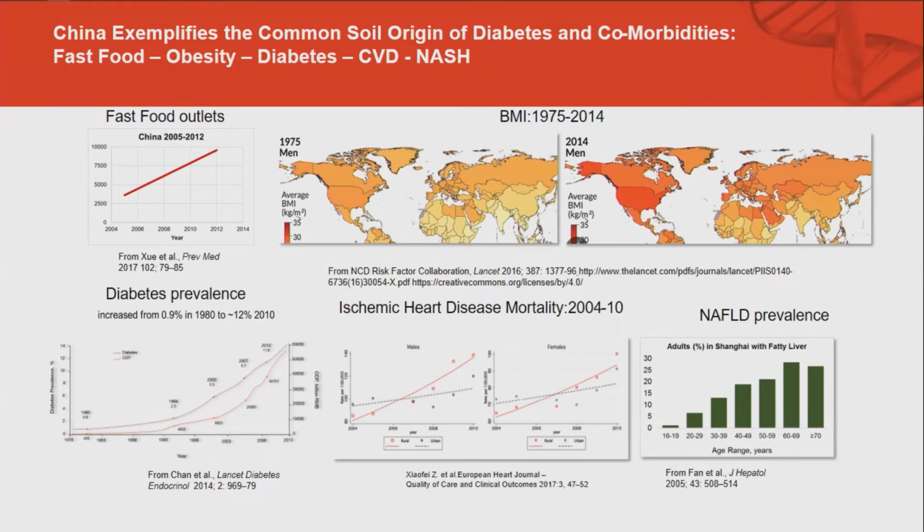In about 10 years' time, the admissions for ischemic heart disease and the mortality rate have quadrupled, and about a quarter of the people living in Shanghai are diagnosed with fatty liver. So it is a huge problem in China, and I'm really surprised to see the lack of public health measures to curb this epidemic. Next slide.